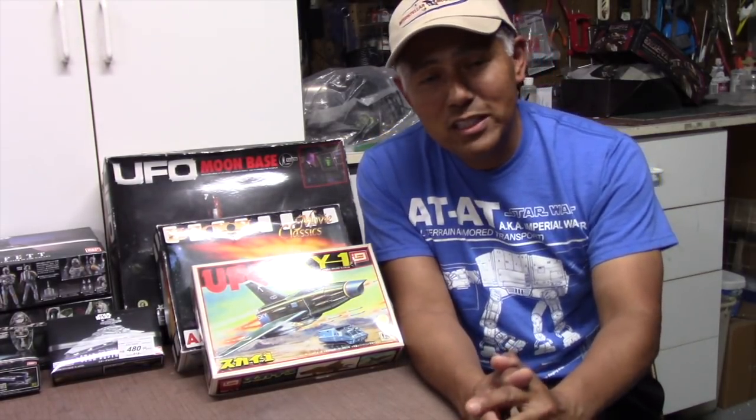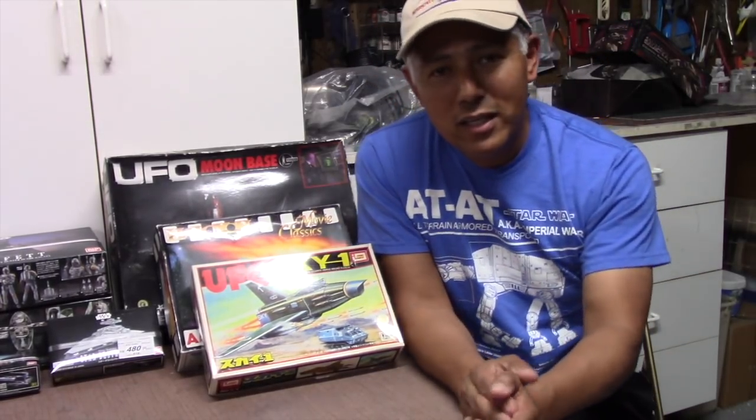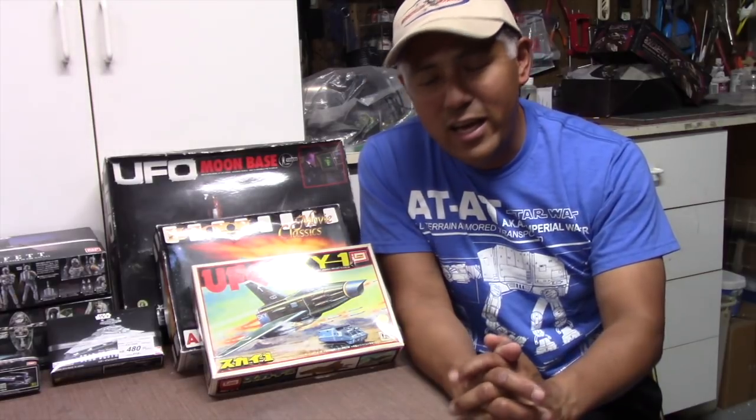As I said, my next project is going to be the Battlestar Galactica Raptor, which is behind me there on my workbench. So I'm getting things sorted out and getting ready to start on that.